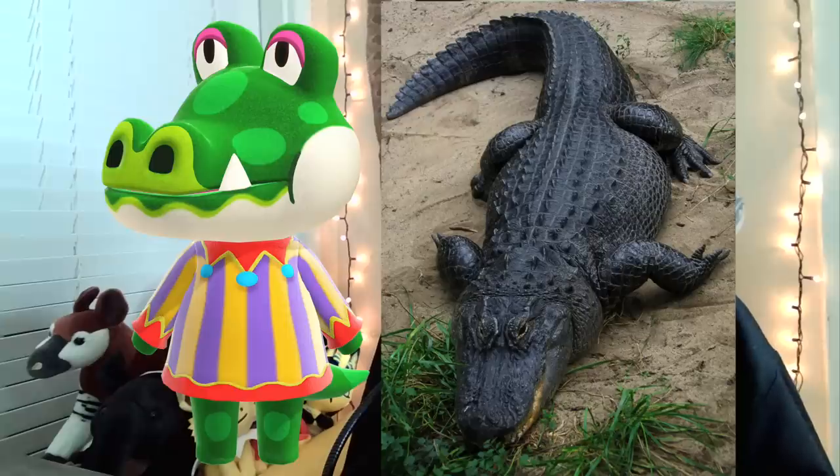Then we've got Boots. I love Boots. And part of the reason I love Boots is because I'm obviously a huge fan of reptiles. So I love crocodilians. Boots is kind of a mess. You know, he's like this weird little jester boy. He's like a little clown, which is troubling. But he's also just green. So he's your typical alligator. And I consider him an American alligator.